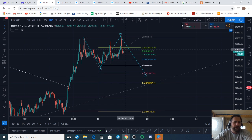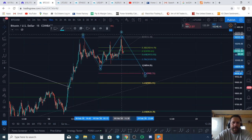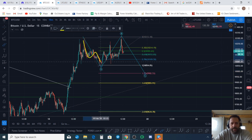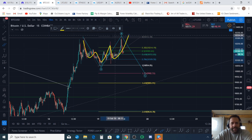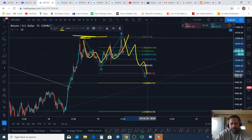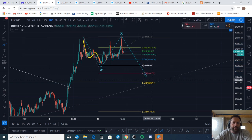Market makers can do whatever they want to do. They don't follow Elliott wave rules. However, when you see these patterns forming, you can begin to understand. These are repetitious patterns. When you see a three wave followed by a three wave that takes out the high or the origin of the first wave, that's an expanded flat. And so we're expecting a five wave to the downside. This would be a 3-3-5 structure.